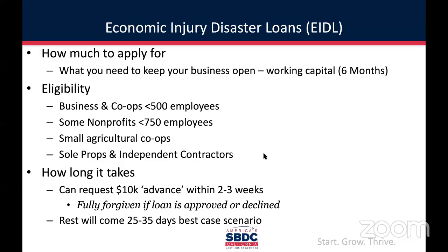So how long does it take to get your money? Well, this is also changing daily. You can ask for a request of up to $10,000 as an advance, and you would get that roughly within 2 to 3 weeks of applying. If you get that money, regardless if you're approved or declined for the EIDL, the up to $10,000 advance would be forgiven, meaning you don't have to pay it back.